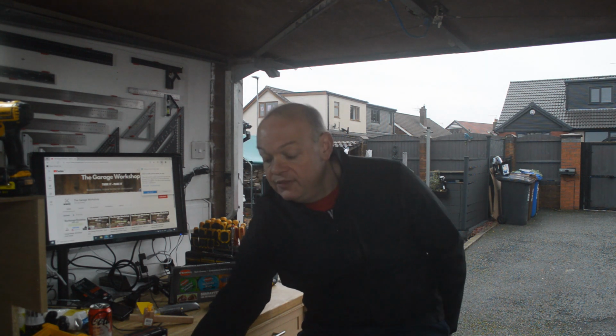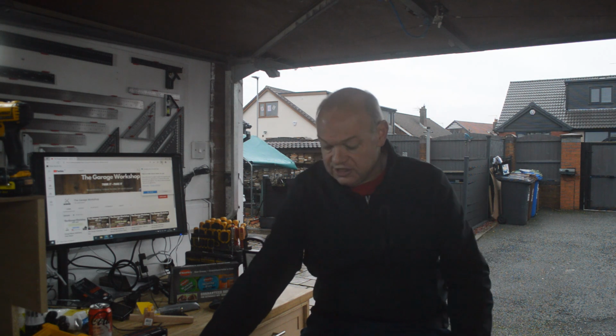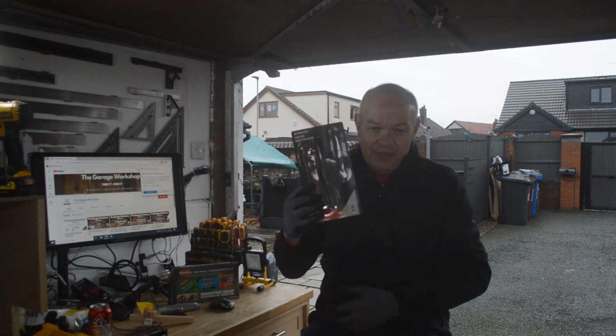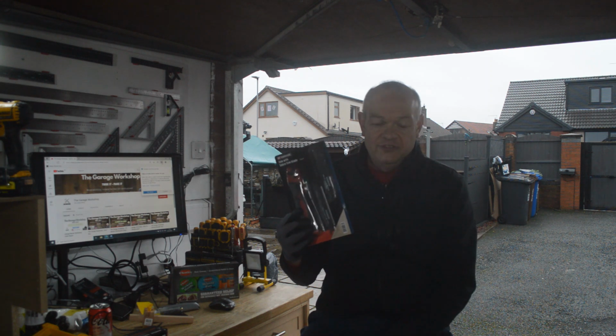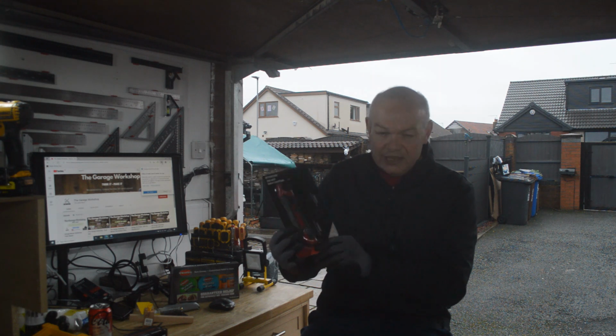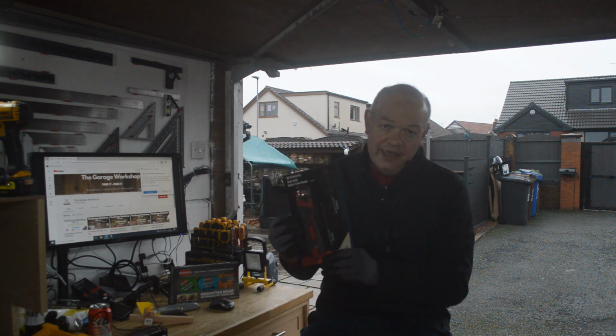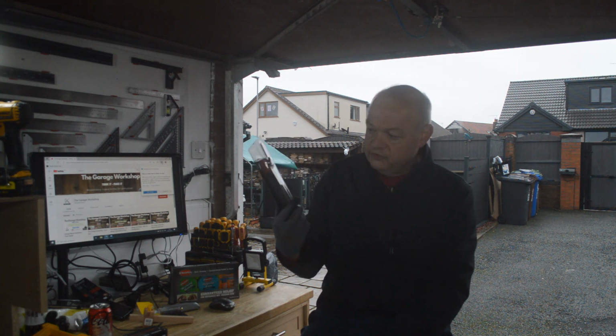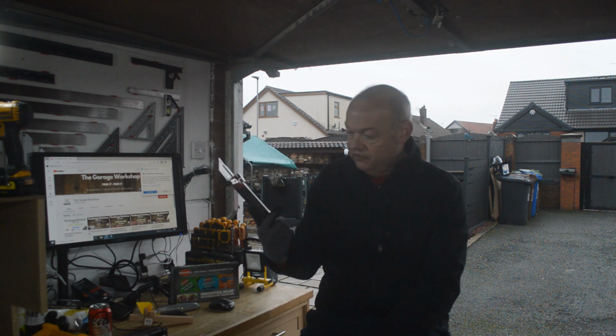The next tool in the Parkside range that I got from Santa was one of these, and it's basically a little mini Saber Saw, or a little mini reciprocating saw. It's a little handheld one, and I bought this specifically to complement my Japanese pull saws. I've got a couple of Japanese pull saws. One of them's a Parkside one, and one I got off Amazon.